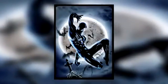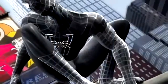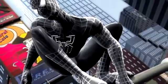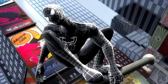If Tom Holland's Spider-Man gets a symbiote suit, I want the symbiote suit in the MCU to have the big white spider, just like in the comics. I know that in Spider-Man 3, the symbol did change a bit with the upper legs going up a bit, but I'm not a big fan of it, to be honest.